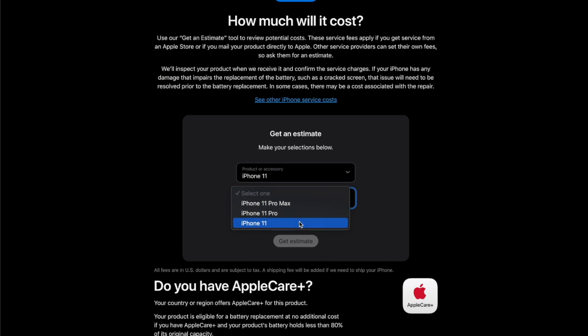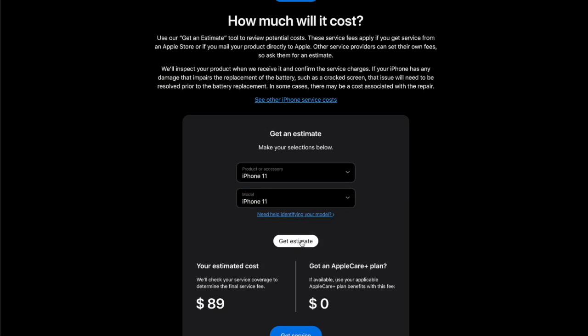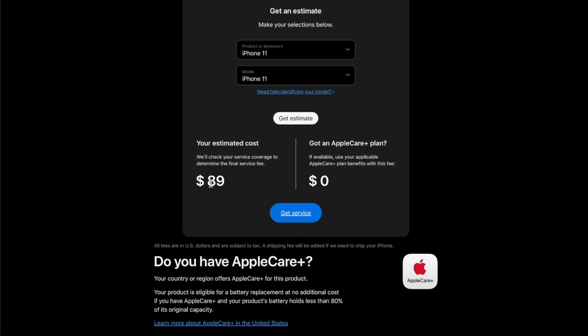And it is $89 to replace the battery in these, so before you go out and buy one, you may want to keep that in mind: in a few years from now, if you do have to replace the battery, how much does that cost? And can you use that in negotiating down the price?